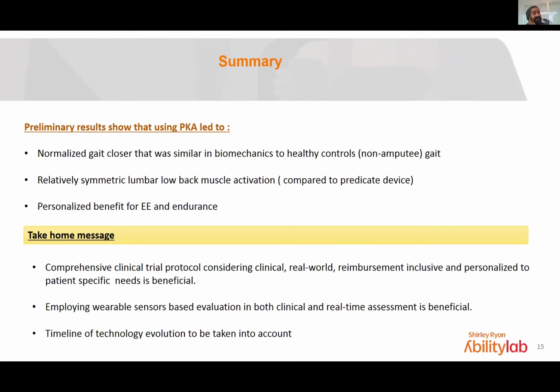In summary, the powered leg is helpful in minimizing low back strain and leading to symmetric muscle activation. It led to normalized gait, and there was a personalized benefit in energy expenditure and endurance. The take-home message is we have to have comprehensive clinical trials, which include real-world reimbursement as well as person-specific assessments. And employing wearable-device-based evaluation, in both clinical and real-time assessment, is very beneficial.